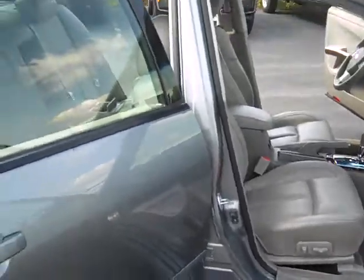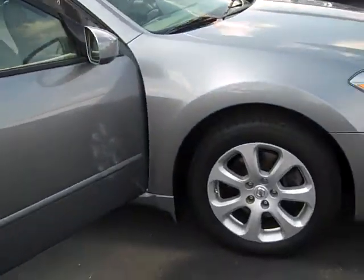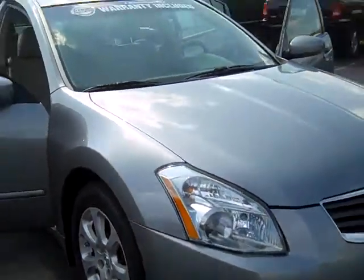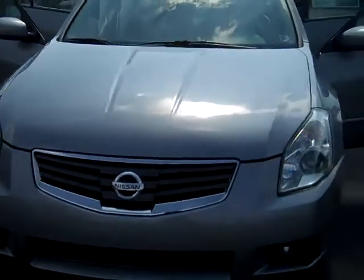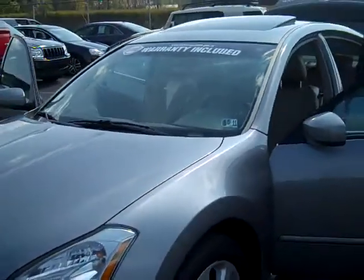This does come with our Deal 6-month, 6,000-mile powertrain warranty. We also have comprehensive warranties available for the vehicle. It covers everything but your maintenance items. And we have some great prices on those as well for first-time customers. Projector headlights on the vehicle make it easier to see at night and in bad driving conditions.